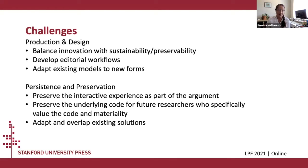We're working on developing editorial workflows for the large groups of people who are often involved in the development of these projects. Having authors and their developers work in tandem with the press and the editors here to ensure that they're developing things that we can support in the long term. That often involves adapting existing models to new forms, while also trying to help influence what new models are being built. So persistence and preservation is obviously especially hard.